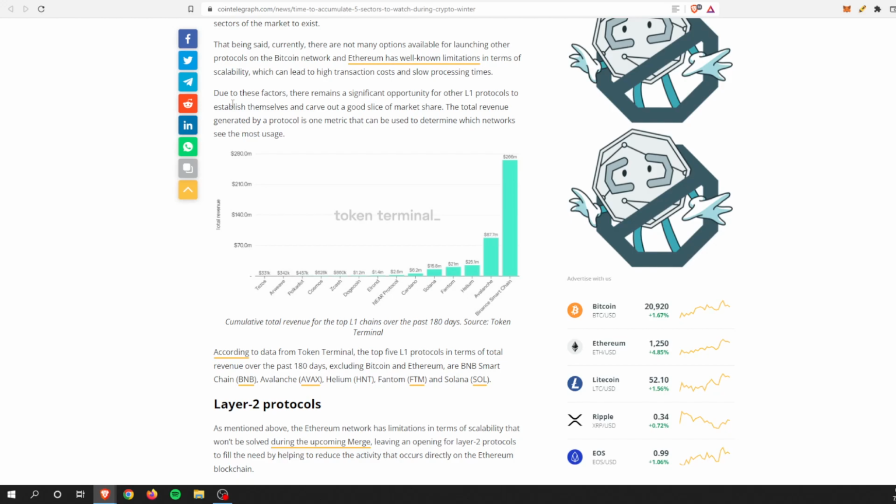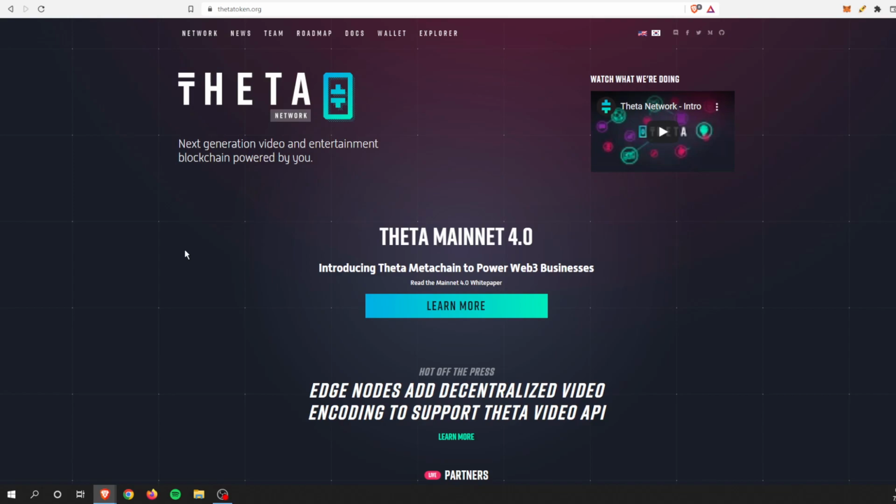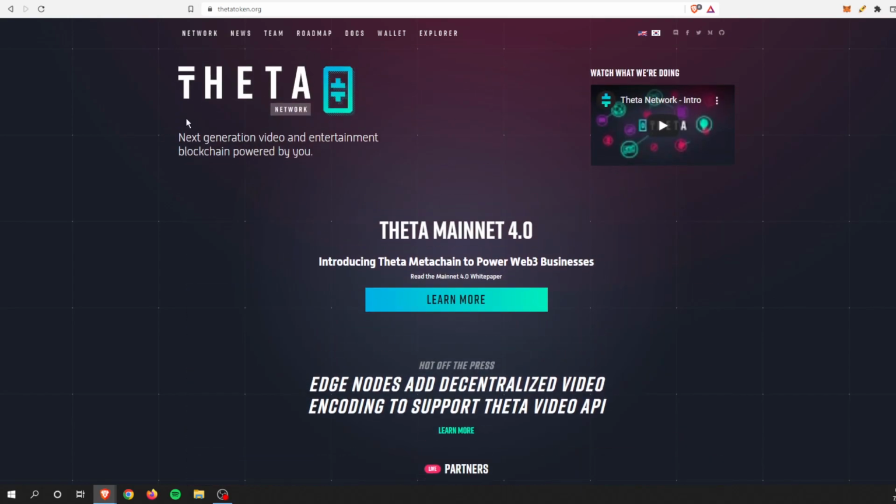The total revenue generated by a protocol is one of the metrics that can be used to determine which networks see the most usage. And I thought that was actually very interesting, because I do remember a couple months ago I did try and dig down and see what all the different revenue streams were that Theta had, because that is something that makes these companies survive these crypto winters, and they need to have different sources of revenue come in.